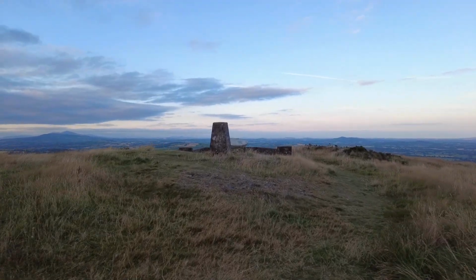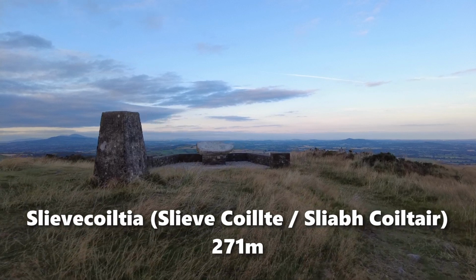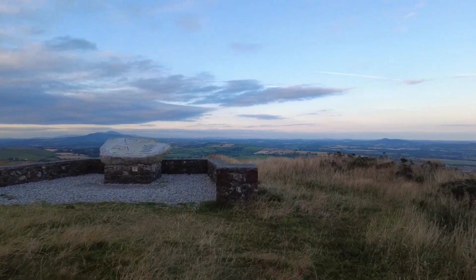And here we are, people. We are finally here at the peak of Slievecoiltia at 271 meters in elevation. Other websites could list it as 268.5, but I'm going to go for the former because it's more impressive. And there's the trig point there at the top, and some information too. This is what I like, not just a trig point, but a bit of information about where you are and what you can see in front of you.